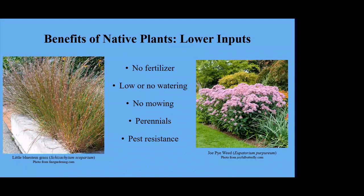Another benefit of native plants is lower inputs. You don't need to fertilize these plants. They're adapted to our local soils. Most only need to be watered until established or in long droughts. It's very important to choose the right plant for the right conditions in your yard. If you choose a plant that grows in swamps and put it in a dry location, obviously you're going to have to water it more often. So choosing the right plant is extremely important.